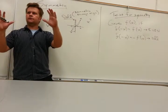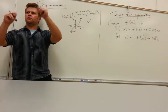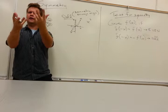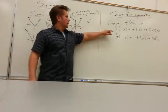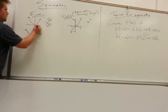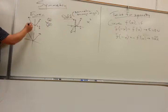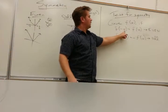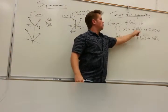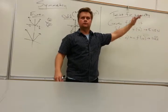So when you first see this, it's kind of like, okay, what does that mean? And then once you understand what it means, it's like, well, how do I use that to do a problem? Let's look at first what it means. Even symmetry says if 2 squared is 4, negative 2 squared must be 4. That keeps that symmetry across the y-axis. Is that cool? And that's exactly what this says. If you put in negative, f of 2 must be the same thing as f of negative 2 in order for it to be even.